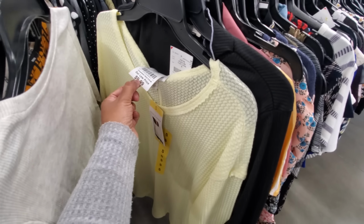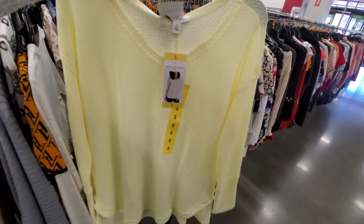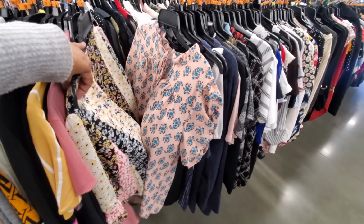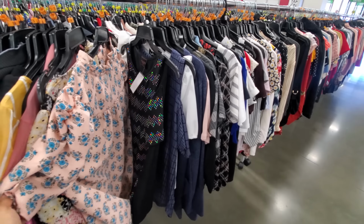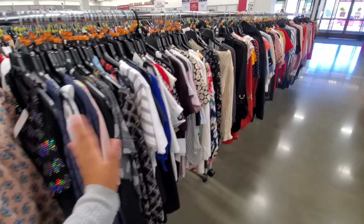Hey, they have this yellow top you can find in Costco. This is $10. These are cute because they're flowy. I like the flow of it, especially since it's hot here. I need the flowiness. I don't want things sticking to me. These are $10.99. Burlington's clothing in the women's department is a hit and miss. So I know a lot of people comment about it, but I guess it just depends on what you like. If you like patterns, you like stripes, you like sequins, then you could mainly find it here.